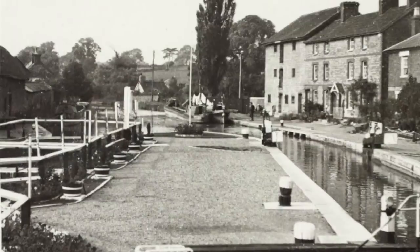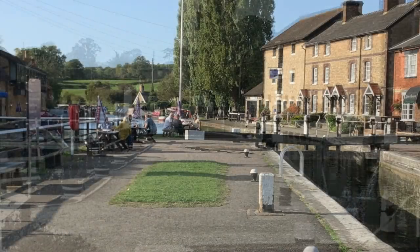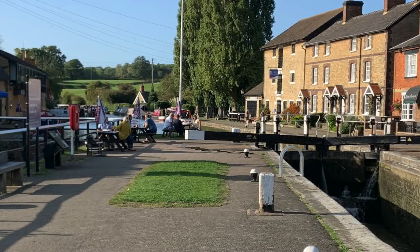Where the wharf was. On your right hand side as you come up the lock, there's an old mill. It used to grind corn. It had steam powered machinery that used to grind corn.